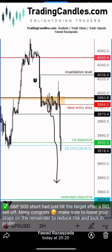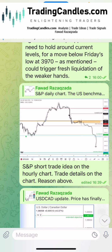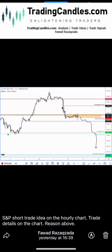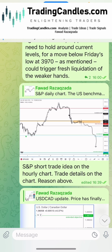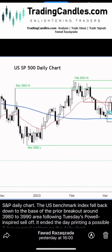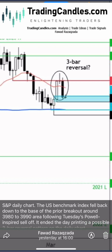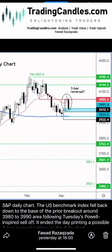So as you can see from the after picture, it got to the first objective, and this was based on this trade idea I had posted on Wednesday on the hourly chart, which was in turn based on the daily time frame chart. As I'll show you here, we had a 3-bar reversal candle formation when the index failed to hold above that key 4,050 resistance level after earlier bouncing from the 200-day moving average.